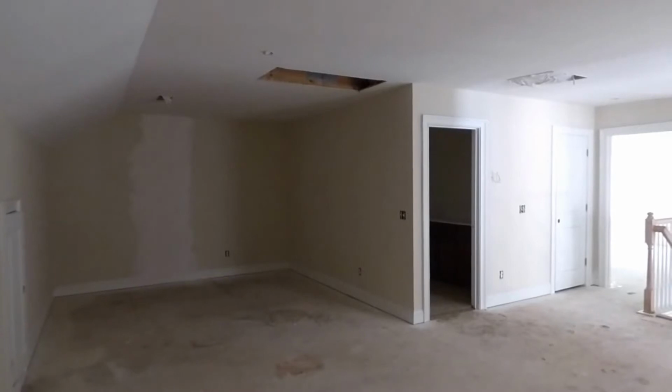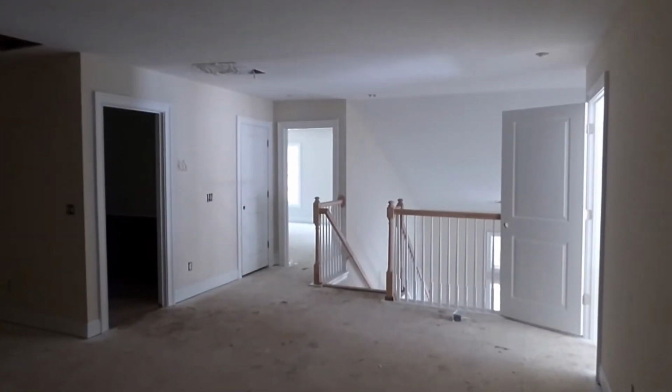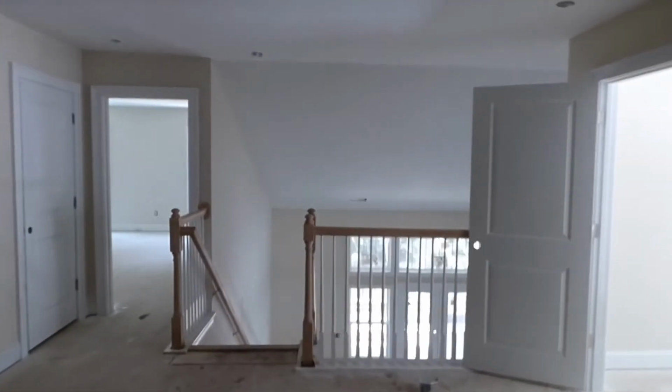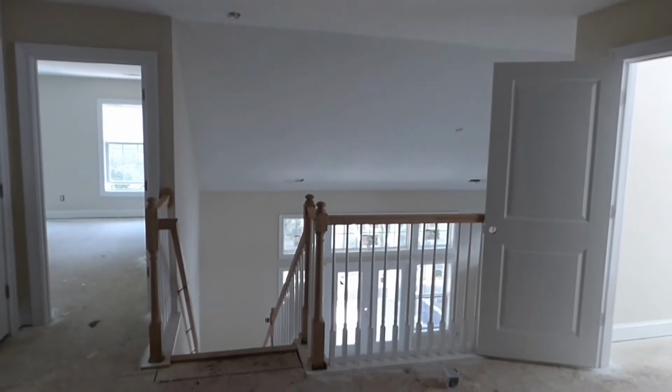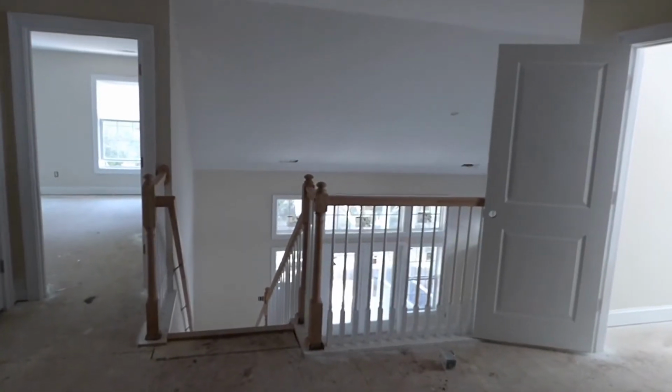Certainly big enough for just about any use you can imagine. Exercise, game room, certainly an extra guest bedroom if that would be possible. Notice how this is open, bringing light up from downstairs. There's no lights on in this house, ladies and gentlemen. It's about 2:30 in the afternoon here on October 13th. Not by any means the sunniest day of the year.